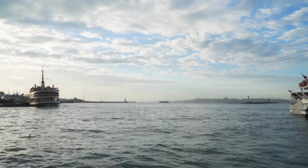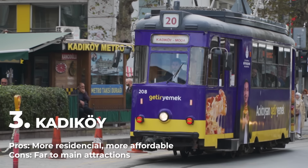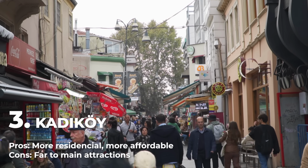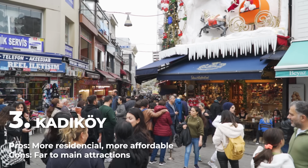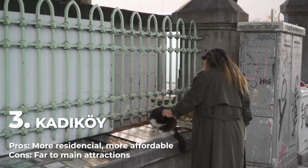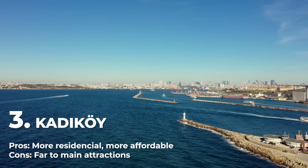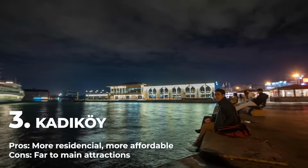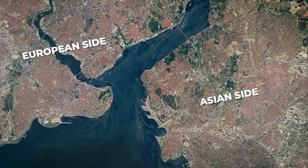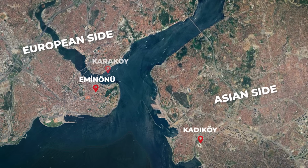On the other hand, if you would like to experience a more authentic and also much more affordable side of the city, you can also choose to stay in Kadıköy. This neighborhood is on the Asian side of the city, is very budget friendly, it's a very local area and very lively, especially at night. And it's also very well connected to the Old Peninsula where Sultanahmet is, and even Galata area, with just one ferry from Kadıköy to either Eminönü or from Kadıköy to Karaköy.